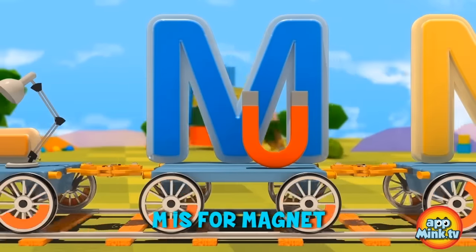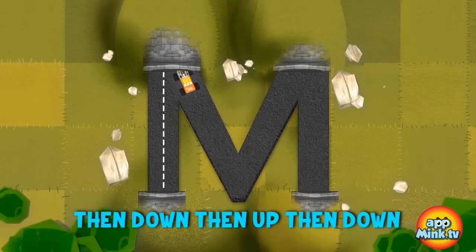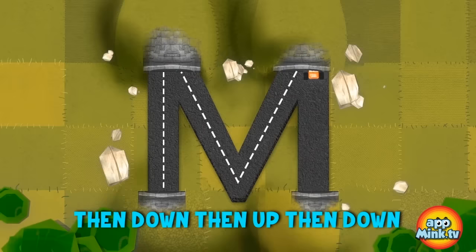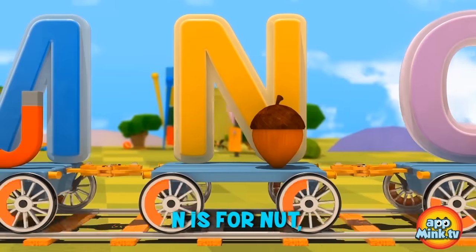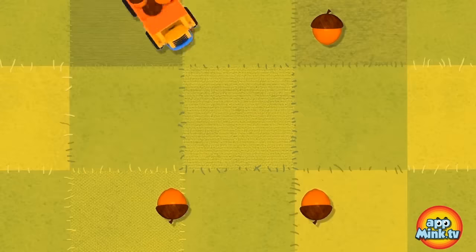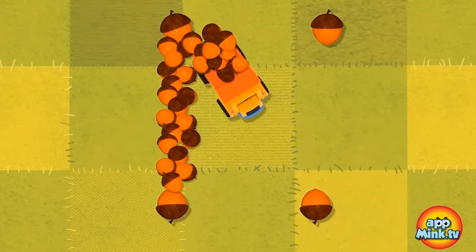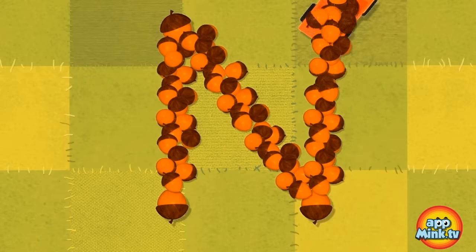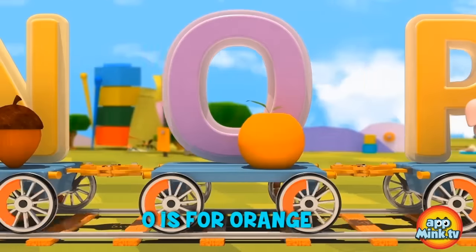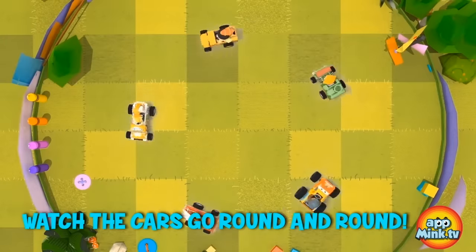M is for magnet. The car building M goes down, then down again, then up, then down. N is for nut. We can use nuts to build an N, but we need a lot of them. O is for orange. Watch the cars go round and round in the shape of an O.